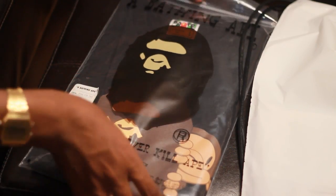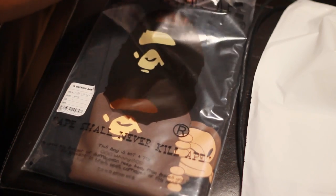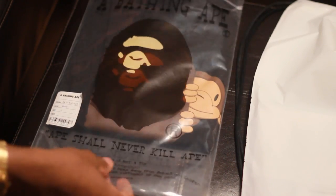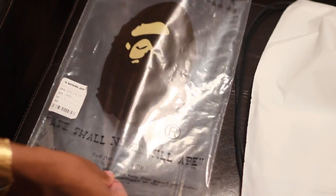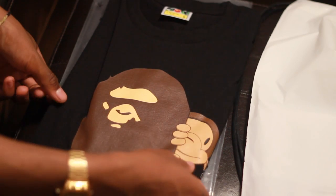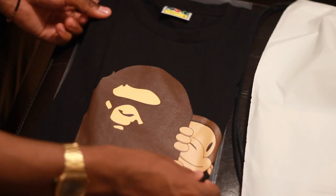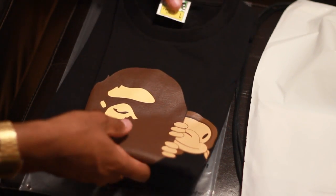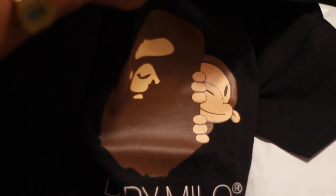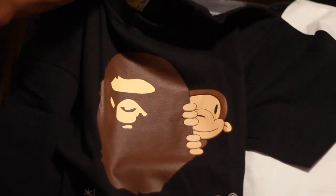So you guys see, I just have the standard Bape packaging. I wanted to show you guys this in a little bit more detail so you get a better idea of what's going on. Got your standard black Bape t-shirt. This is my first time seeing my own piece. I haven't unfolded it or anything. They do fold it up quite nicely for you. Take out that little piece of paper, and then here you have this.